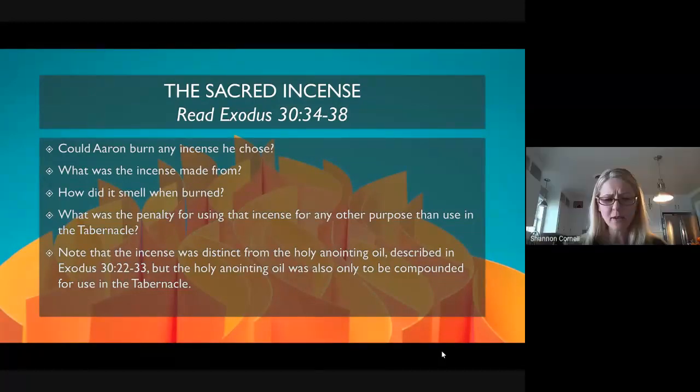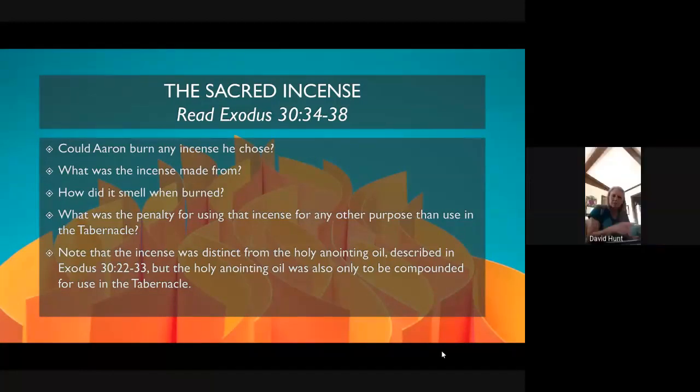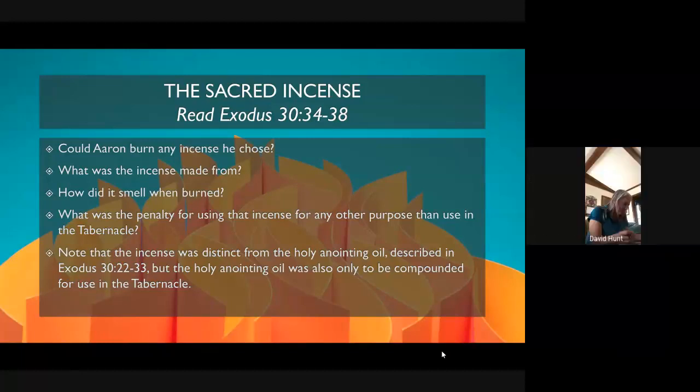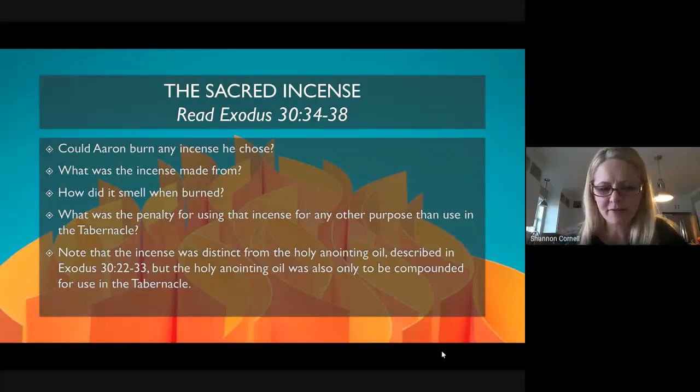Now, if someone were to copy this formula and make that incense and use it in their own home as opposed to offering it in the tabernacle, what was the penalty for that? Did you pick up on that? Very last verse 38. They would be cut off from their people. Yes, they would be cut off from their people. So it was very serious. This was sacred. It was set apart and it was holy and reserved for use in the tabernacle only.